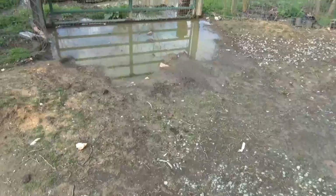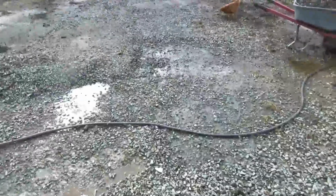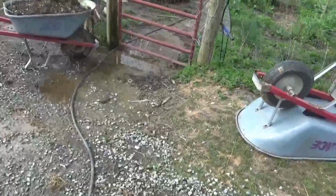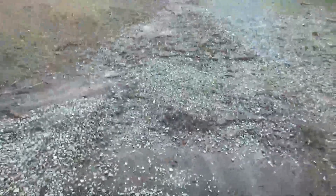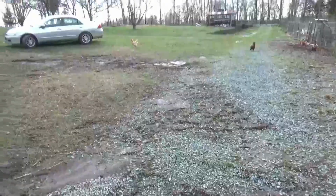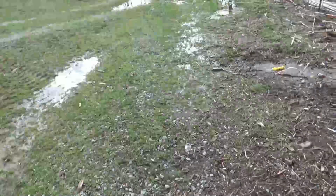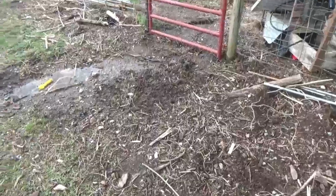That wiggle cushion here. Here's one of the main places the water comes in the garden, as is this. Kind of two main entry points for groundwater. You can just see the sheeting across the driveway here. There's another spot. It comes down the driveway, comes in there.